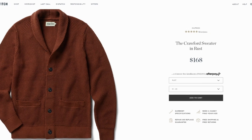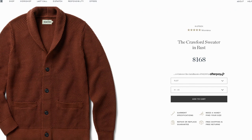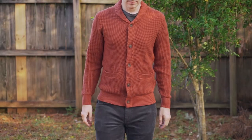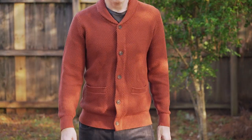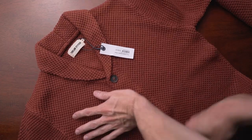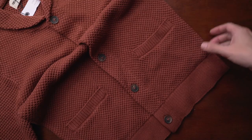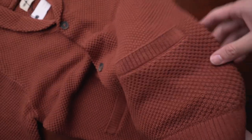Now, I always love the look of cardigans. This Crawford sweater is no exception. It's a fantastic cardigan. I like that the shawl collar on top is a little bit smaller. And if you don't like the shawl look, you can actually pop it up a little bit, and that looks great as well. This one is made with 100% BCI cotton. It has horn buttons, it has ribbed cuffs and a bottom hem. And of course, it has the two lower pockets, which is classic for cardigans.